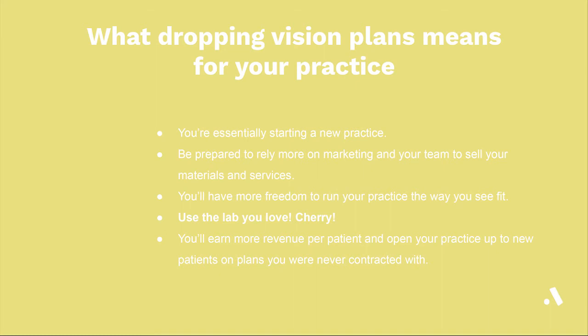So being really thoughtful on how you start to market yourself using different platforms like Facebook, Google, Yelp, opportunities that present and promote your reviews can highlight the fact that you have made this decision because it really is in the best interest of your patient care.